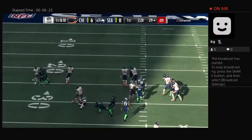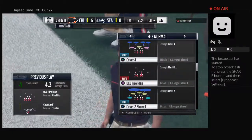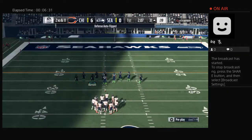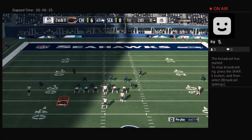First down, they run with Howard. And after the good gain last play, this time, as he's going to be stopped behind the line of scrimmage. They tried to run the counter, just that the defense wasn't fooled. And when they're not fooled, you see the end result.